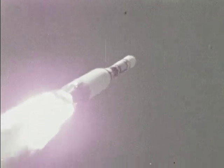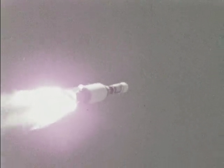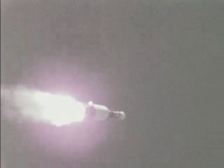The Atlas ignites, pushing the spacecraft through the thicker atmosphere. After a little more than 5 minutes, the Atlas engines shut down and the stage separates and falls away, followed in a few seconds by the shroud. The Agena second stage engine ignites long enough to place the combination into a parking orbit, a temporary one about 100 miles high, where the attached vehicles coast.